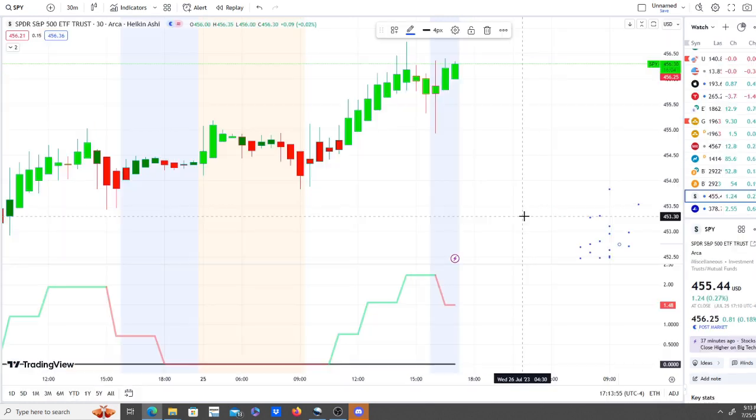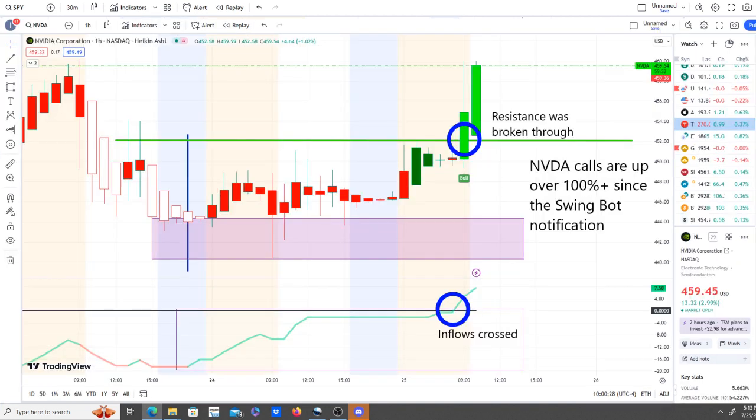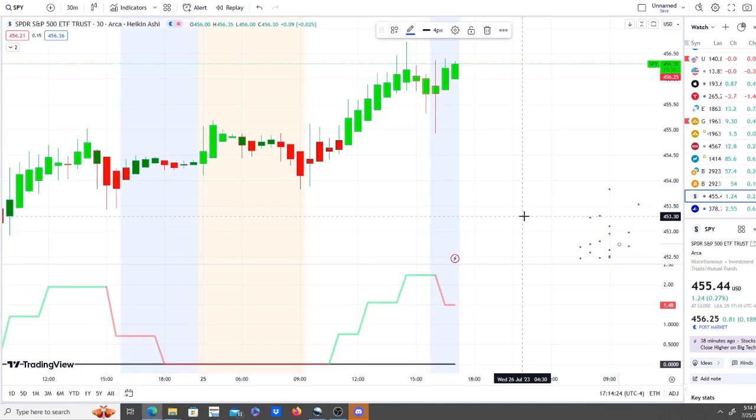Now, when you see it here in the next chart, going into the open, it was broken through. Bull indicator popped up. And then inflows crossed over. And you could see the purple area that continued to act like support. And NVIDIA calls were up nearly 100% plus with the swing notification bot since it was sent out, right? And you can see that blue line again where that notification was sent at that after hours on Friday. So this is our new swing bot.